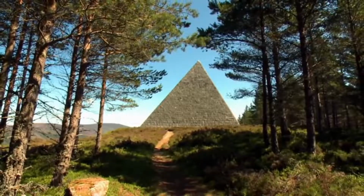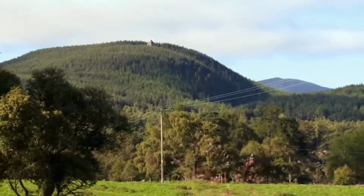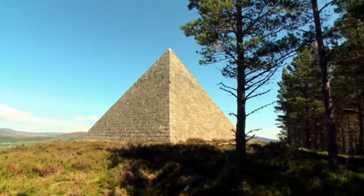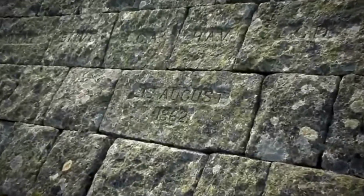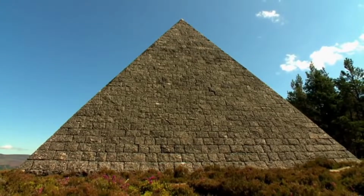It's a pyramid of rough-hewn stone built into the ground. It's completely unembellished. It looks ancient and it has a kind of solemnity and quietness about it. Totally different from the Albert Memorial in Kensington Gardens. The pyramid was built from granite in 1862, but other details are shrouded in mystery. We still don't know who built it or how.